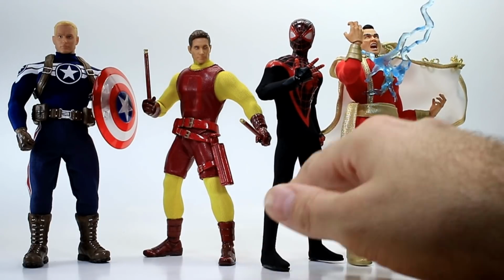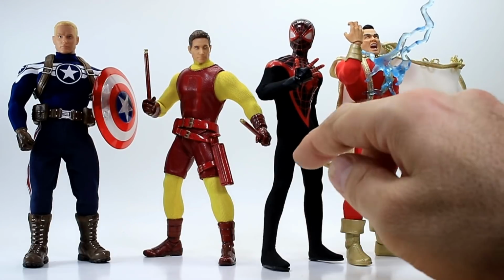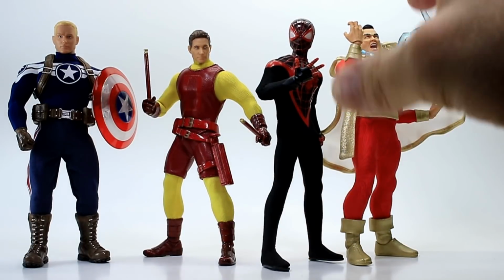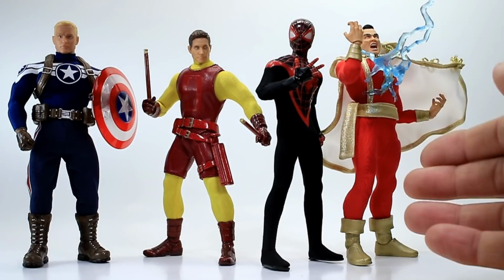And then we have Miles Morales Ultimate Spider-Man, and I like this figure a lot. The thing that kept him out of the top 5 was his ankles and his height. If he was the appropriate size and his ankles worked, I think he would have been one of my favorites of the year. But he's still a great figure.